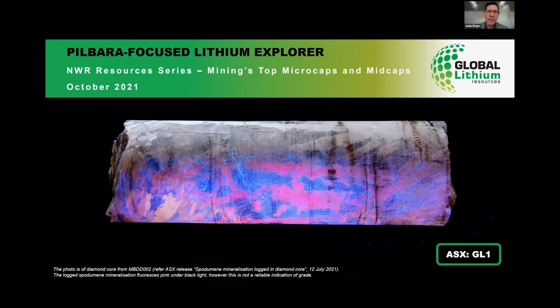But before I get to the presentation, I'd like to start with a photo on the cover, and this photo is really quite illustrative. It shows what we call diamond core from our exciting Archer lithium deposit. You can see quite clearly the bladed spodumene crystals which host the lithium mineralization. A feature of those crystals is that they fluoresce pink and orange under black light, disco lights. So when we look at our core in our project, we can actually see lithium fluorescing pink and orange, which is really quite exciting when you're out having a look at it.